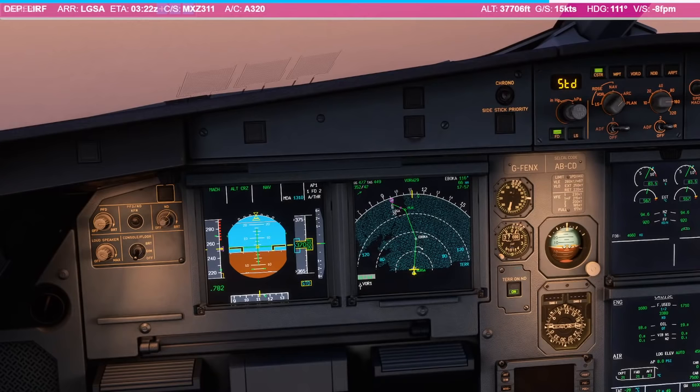Mert says, do you think it's a study level aircraft for type rating students? No, I don't think any aircraft is suitable for type rating students.